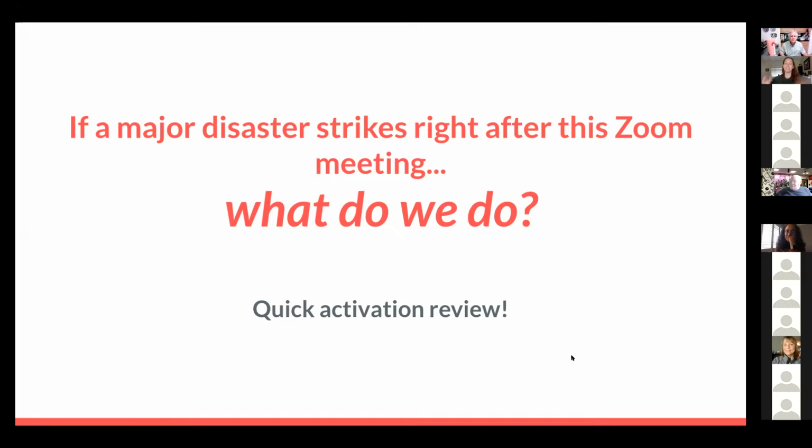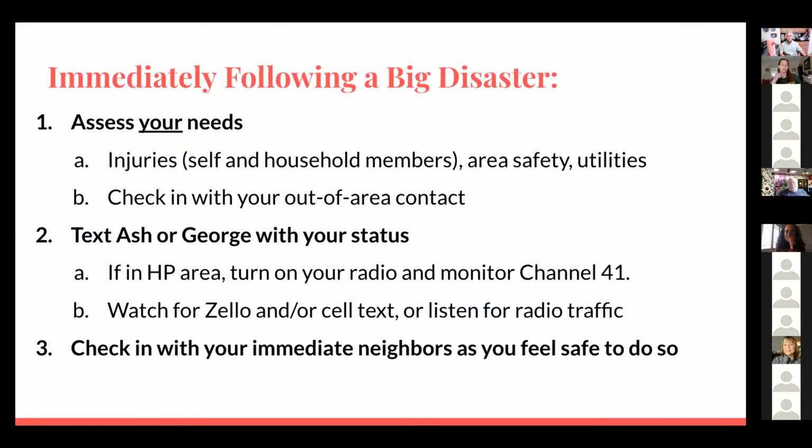We log off and suddenly the big one happens, right? Let's just talk real quick about what to do as CERTs. I don't want any confusion, regardless of which neighborhood you're in, about what you should do. Let's use a major earthquake as our example. First thing, if you're not okay, you can't go help others safely. So first make sure your needs are met, that you're unhurt, and that your family unit and loved ones are safe and in a good place.